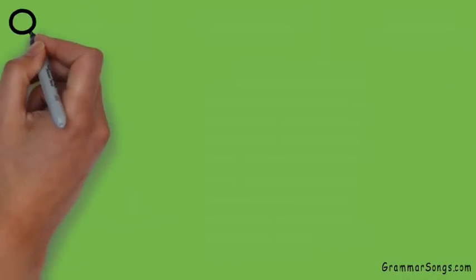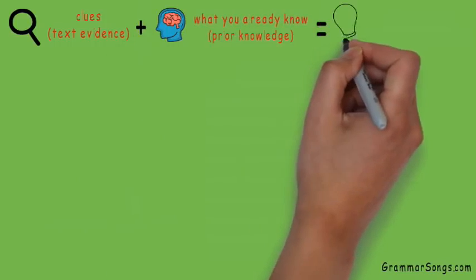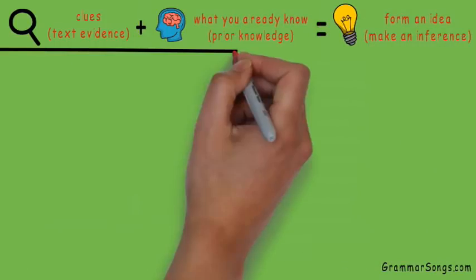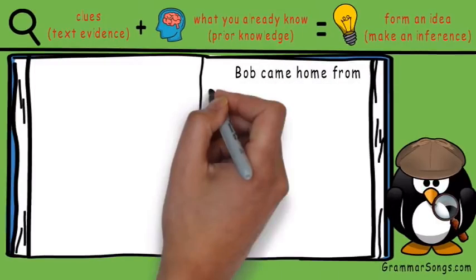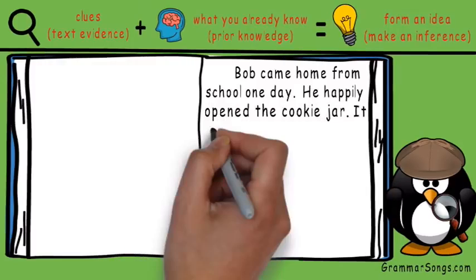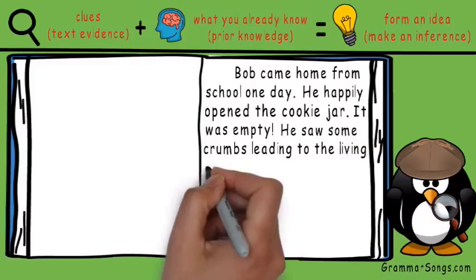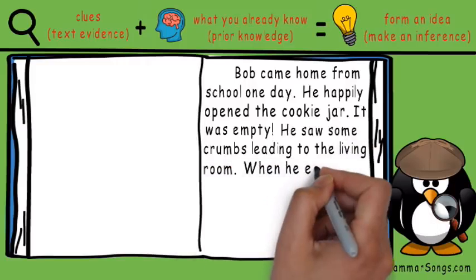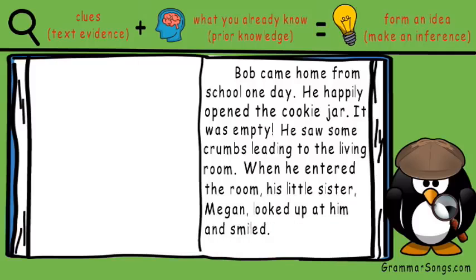Let's read another short story. We will look for clues and use our prior knowledge to form an idea or make an inference. Bob came home from school one day. He happily opened the cookie jar. It was empty. He saw some crumbs leading to the living room. When he entered the room, his little sister Megan looked up at him and smiled. She had crumbs all over her face.